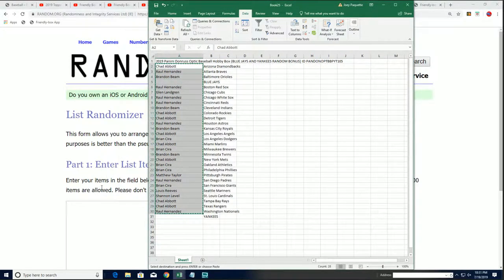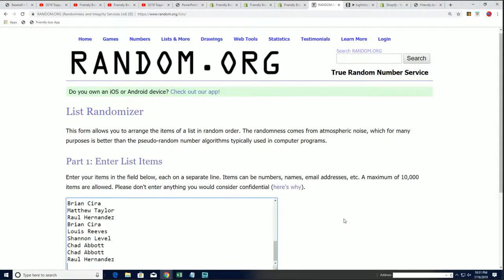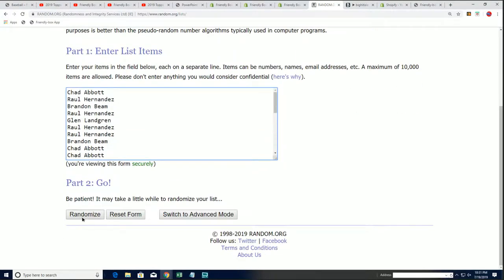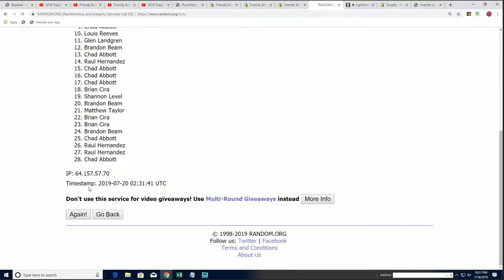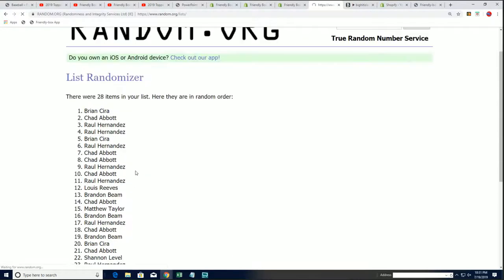Here we go in Optic. 7 times through, if your name comes up number 1, you'll have the Blue Jays. And if your name comes up number 2 after 7 times through the randomizer, you're going to score a free team. You'll have the Yankees. So here we go.